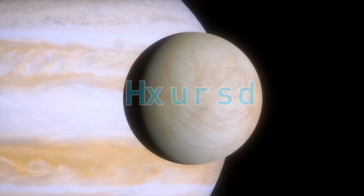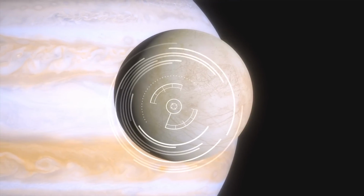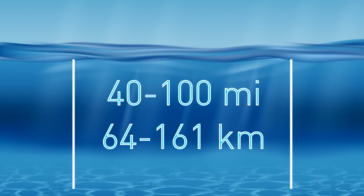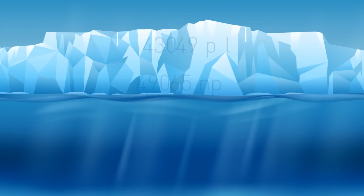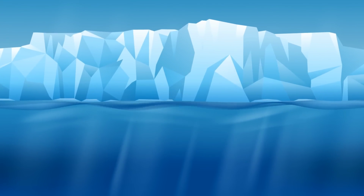Astronomers consider Europa one of the most promising places in the solar system to search for new life forms. All because this moon has a huge saltwater ocean with a depth of 40 to 100 miles. Yes, it is hidden under a layer of ice that is estimated to be from 10 to 20 miles thick. But it is still potentially habitable.